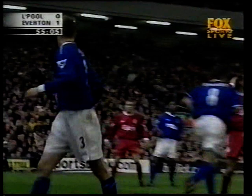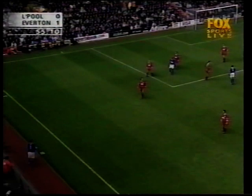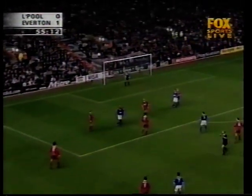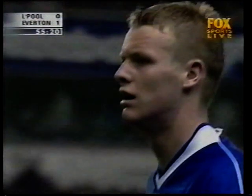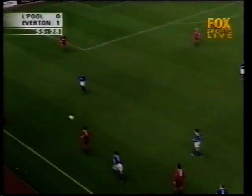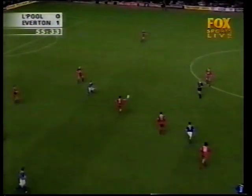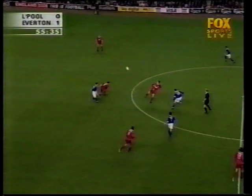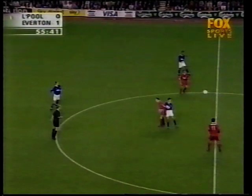Everton in no great hurry. Michael Ball launches it towards Campbell. It's a foul throw. Lifted his foot off the ground. And a glum-looking Gerard Houllier wonders when his team are going to start performing the way he expects. Fowler. Houllier under pressure from Jeffers did well.